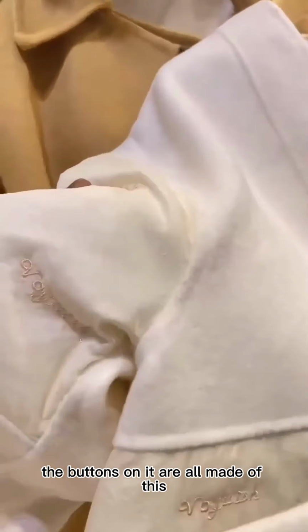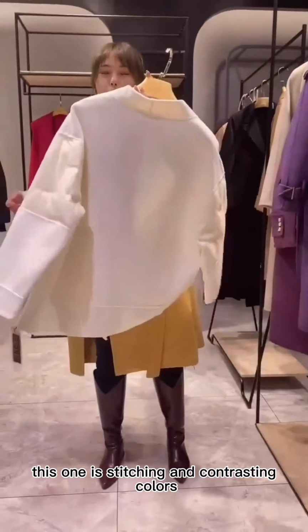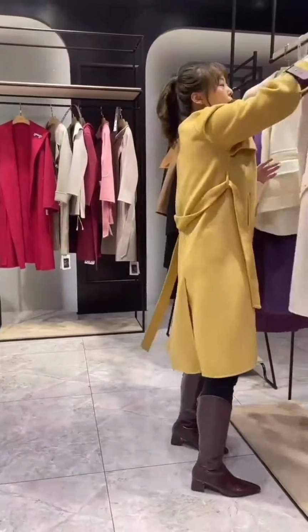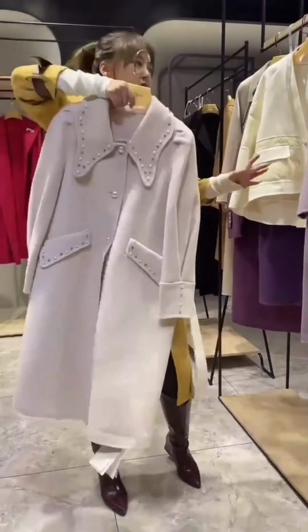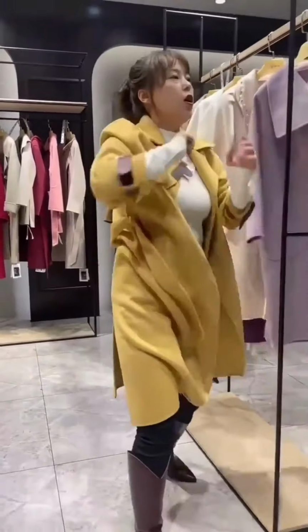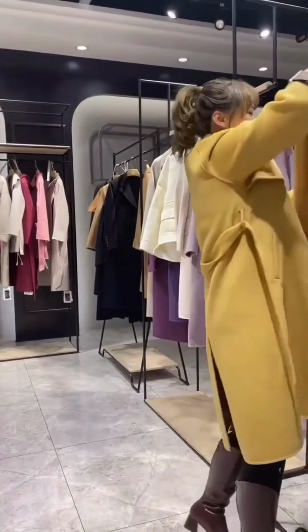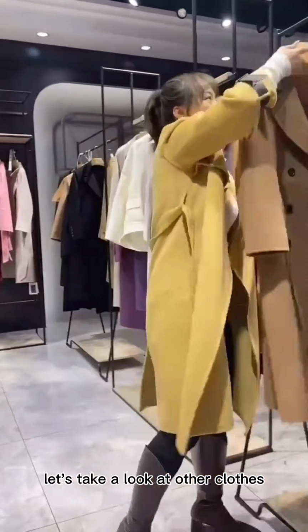The buttons on it are all made of this type of marble button. This one is stitching in contrasting colors. A more classic black. Let's take a look at other clothes.